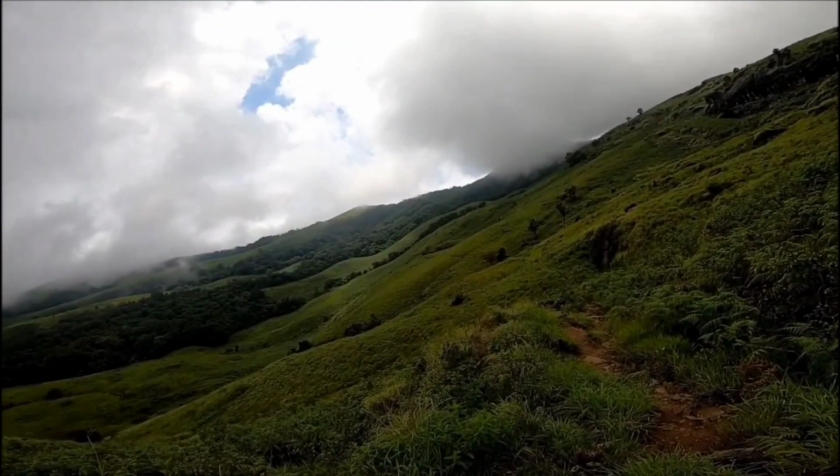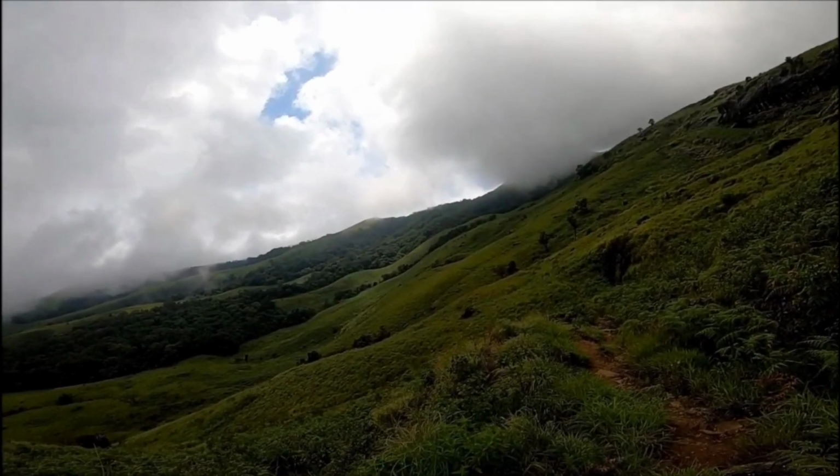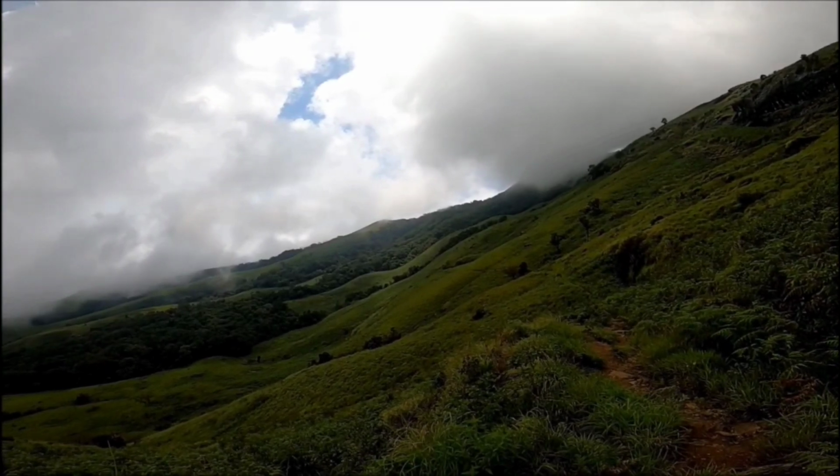Oh, our boy made it. He's seen right now. He's like tiny and very far away. I don't think you can see in the GoPro, but he is walking up to us.